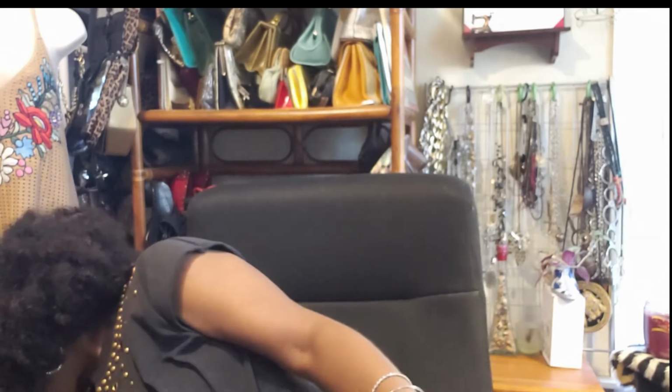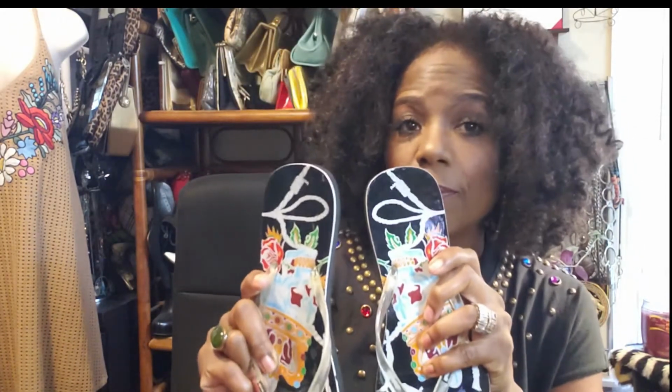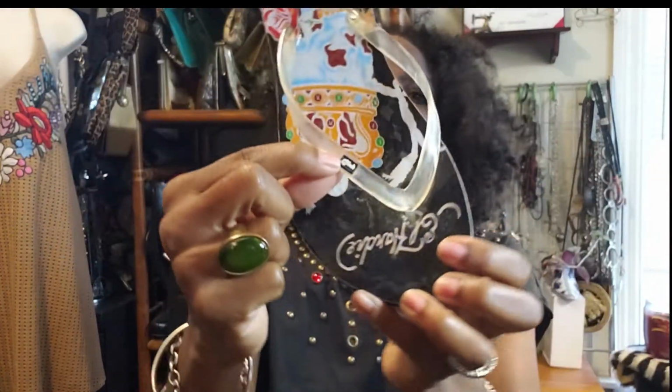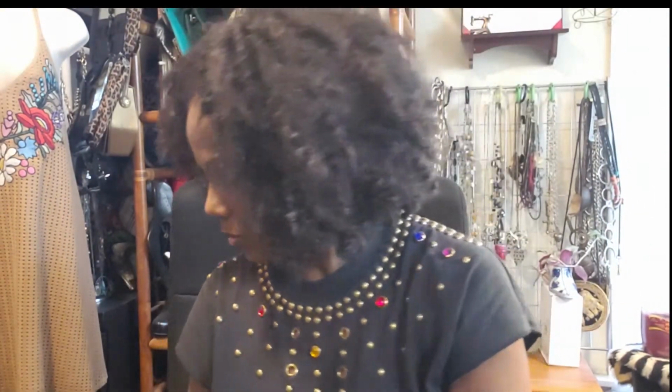Next pair are these. These are Ed Hardy. Now, I tell you, Ed Hardy's coming back. I know they were popular back maybe around the late 2000s, whenever. But I found these, and I'm going to be putting these on Poshmark because when I sell Ed Hardy, they really sell pretty good. And they have the little emblem here. So those I thought were really cute.